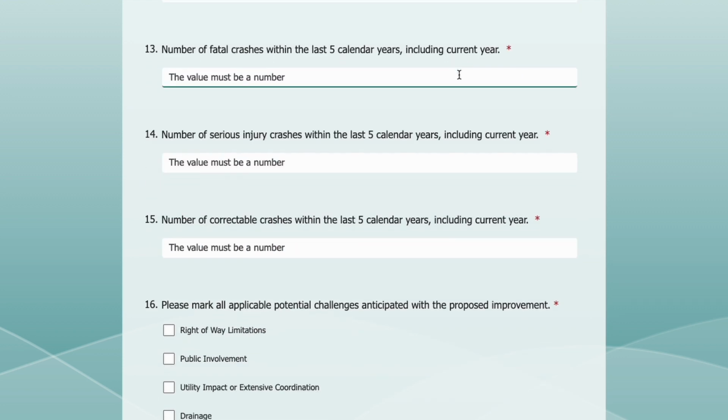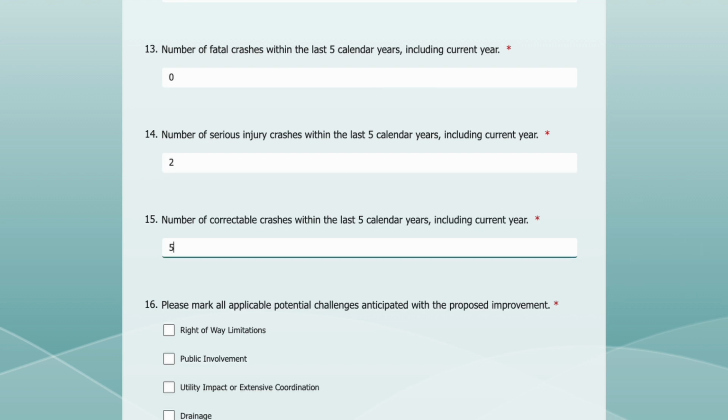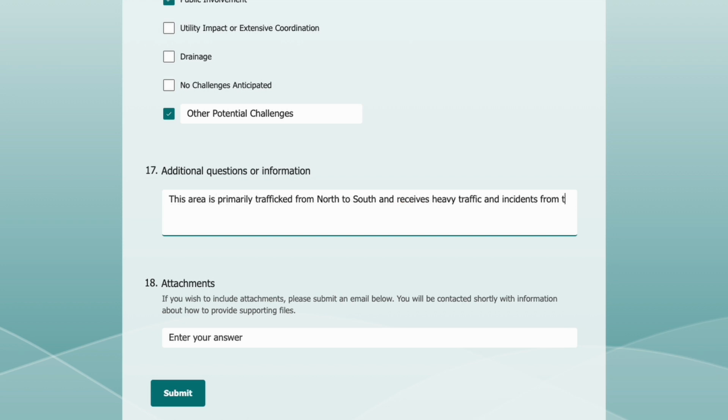For more history on the location, please include the number of fatal crashes, serious injury crashes, and correctable crashes in the following sections. Please include any potential challenges you foresee with the proposed improvements to the location. You can select multiple options if they apply. And here's the section to include additional information or questions you may have about the equipment request.